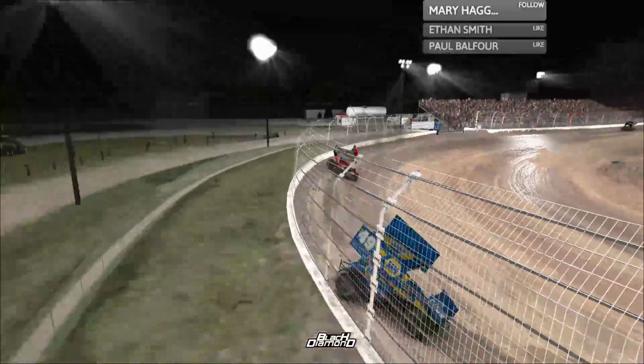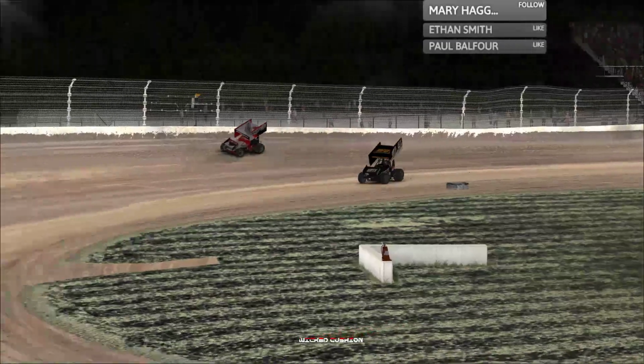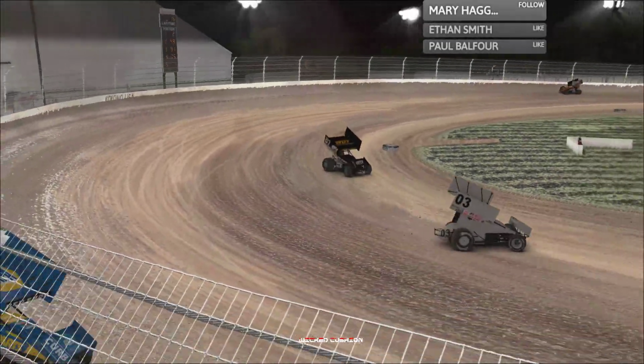Hauser once again going to make his way through lap traffic. He's by Steve McMillan and then by the 03 car of Charles Boggs.